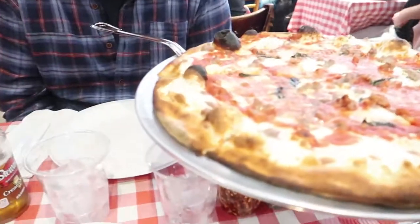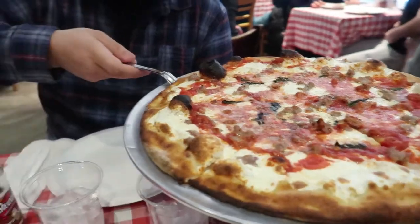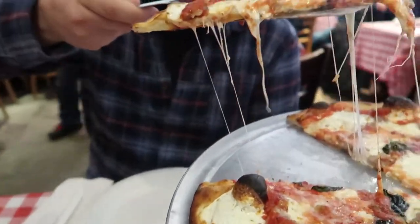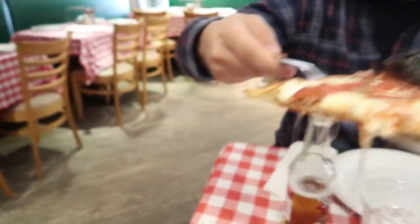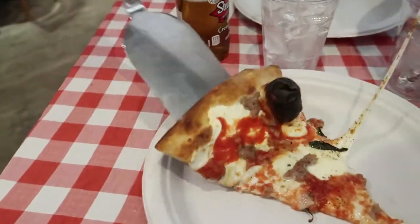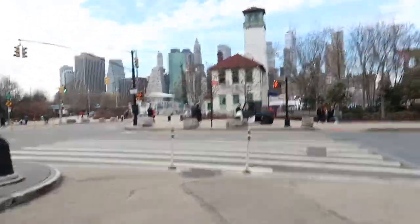Best New York accent. Gonna go get a piece of pizza while we're in New York. All right, we got us some New York pizza. Yum. Cheesy. Oh, you're giving it to me. I thought you were putting on yours. Thank you. All right, so we got our New York pizza fix, and now we are looking to catch a ferry to go across over into the little business district, Wall Street area.